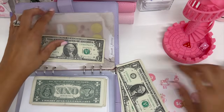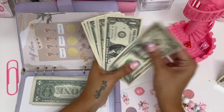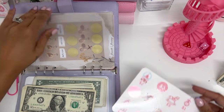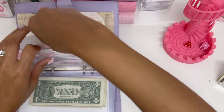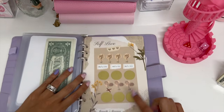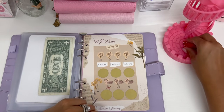All right, so in here, now we have a total of 1, 2, 3, 4, 5, 6, 7. $7. Boom. And boom. All right, next one is this self-love one. And I do have to put this in my shop. Somebody did request this. And yeah, I'm going to have to put it in the shop.